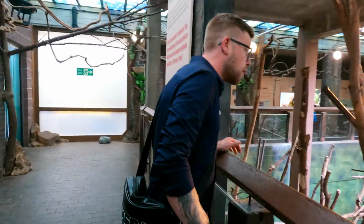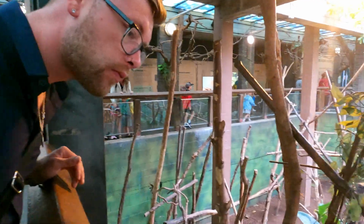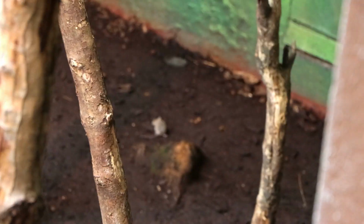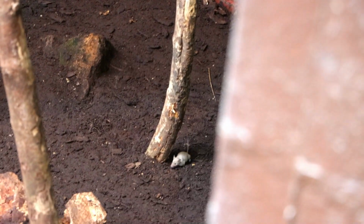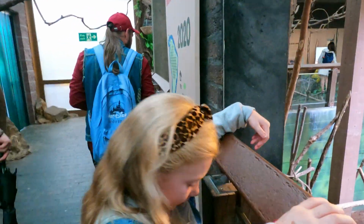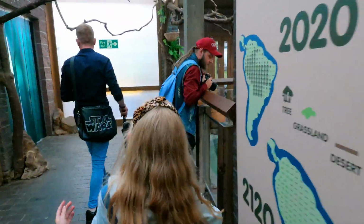Let's see if we can find it. Oh, we're looking at Hulk. That's a nice bit of dirt right there. Show you when we get down there. It's hot in here, isn't it? Look at that tortoise down there. Tiny little mouse. Is it a mouse? A little mouse in there.